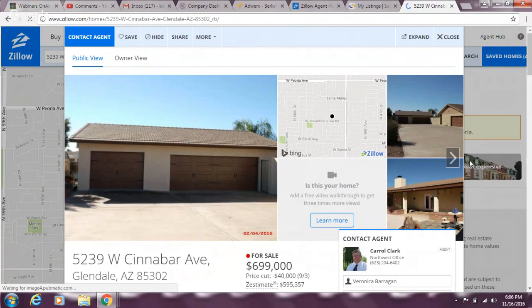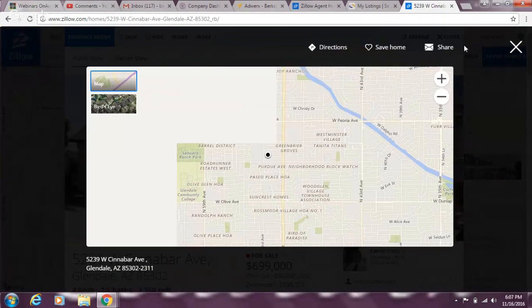So as a listing agent, you absolutely need to have a Zillow account set up with your Berkshire email so that you are the only one that shows up right here. Again, if you were not a Berkshire agent, you would have about 3 other agents coming down right here. So that's number 1, that's key.